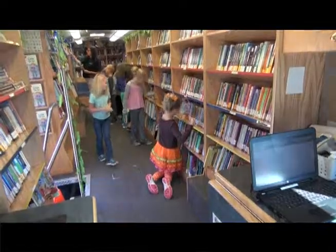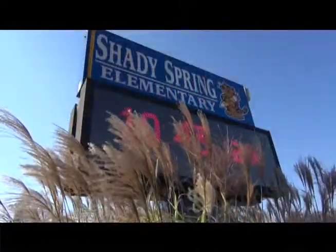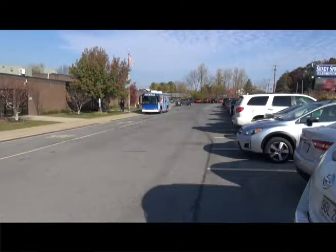So how often do you make a stop, like here at Shady Spring, once a week? Actually, 5 days a week we're at the schools. Both buses are normally running 5 days a week, with the exception of 2 days that we use as administrative and bus repair. Okay, then describe the process for me.